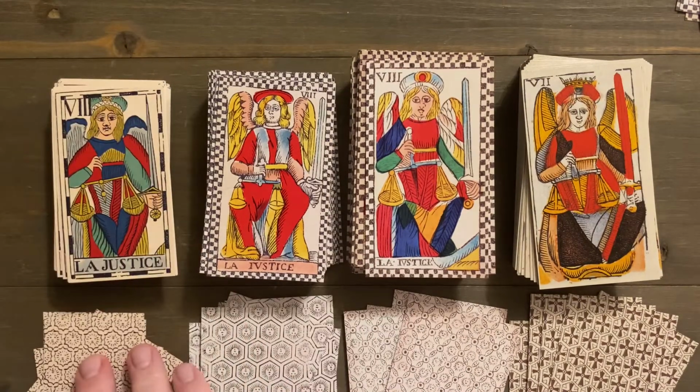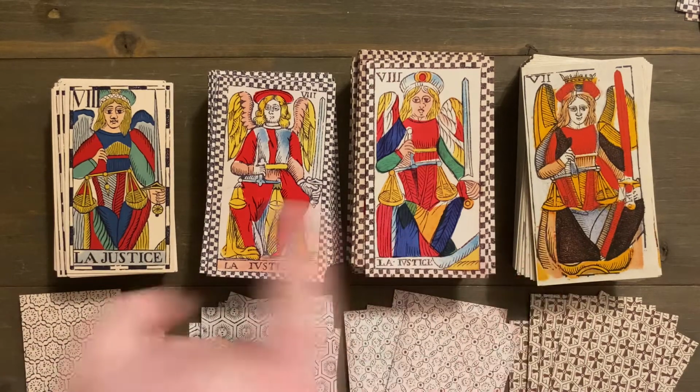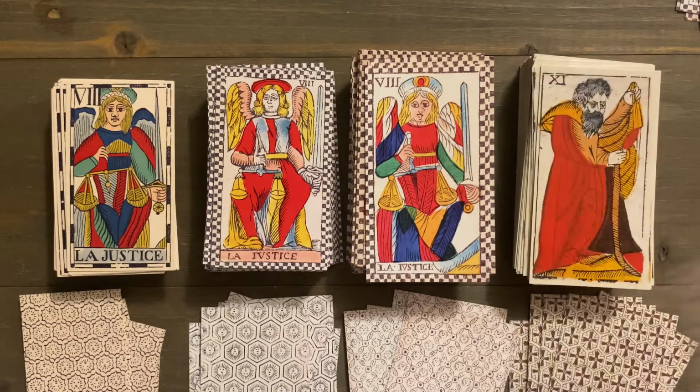Now we have Justice here, which in this case, the wings look like chairbacks. Not sure exactly if it was supposed to be one or the other, but you often see them kind of switch back and forth. Sometimes it's a chairback, sometimes it's wings. Probably meant to be wings initially, but there's no way of knowing.